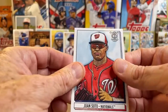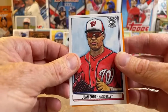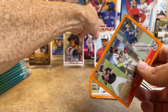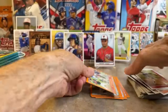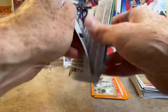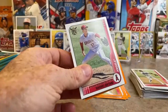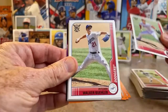And look at that. We're hitting some real sweethearts in the Art of the Game insert. And there is another fine example. Juan Soto, one of my favorites in the game. And the NL hits leaders in the parallel. So that's very nice. Yes, a rookie right there in the big league for Thomas. Got these nice Art of the Game cards. I like those a lot. And there's Shohei Ohtani. Very nice.